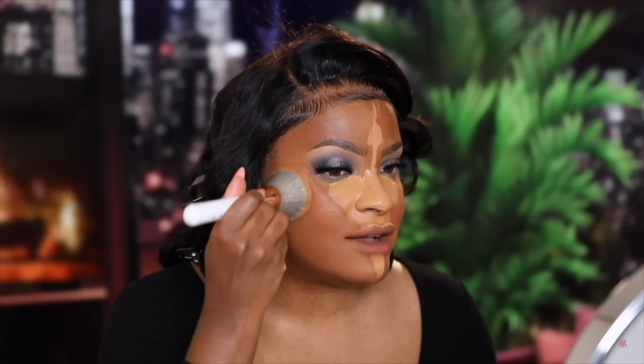And with this, you have to work fast because this Charlotte Tilbury foundation dries quick, okay? Really good foundation. It dries super, super quick. And like I said, once you feel that brush getting dry, you want to spritz it again. But look at that. That looks really, really good. And very lightly, I'm just going to tap over everything just so I have a seamless blend between the contour or the bronzer and the foundation.